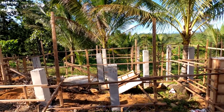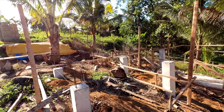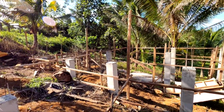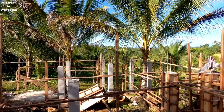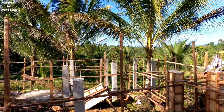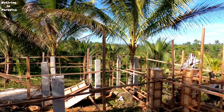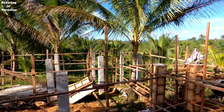I just do little by little because we still have to wait bloody 4 weeks for the piers to cure completely. And I know the one at the back up there are probably ready to take some load, but we're not gonna do anything. We're just waiting that all of them are cured properly and that we can put some load on top. So we're going home now, but don't go away, there's more.